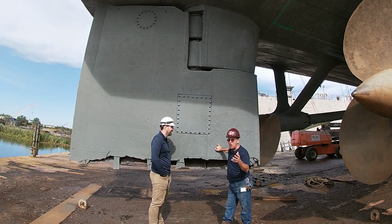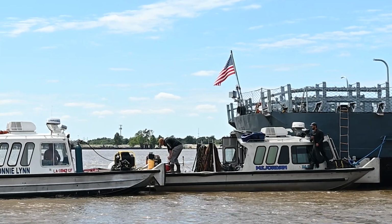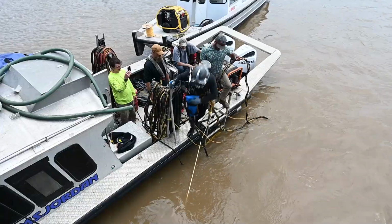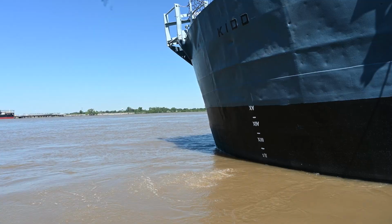We didn't let it rot off, we actually cut it. But you couldn't do this while the ship was high and dry, like standing in the mud. This was divers that did this, divers from Budwine Associates. They spent about 2 days down in the water with maybe 6 to 8 inches of visibility.